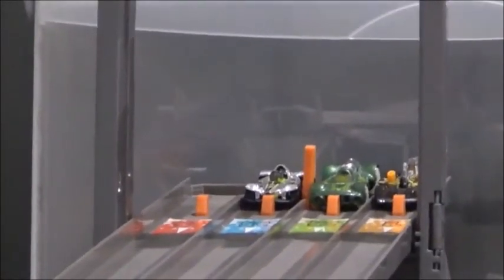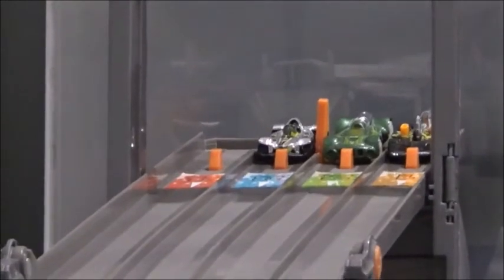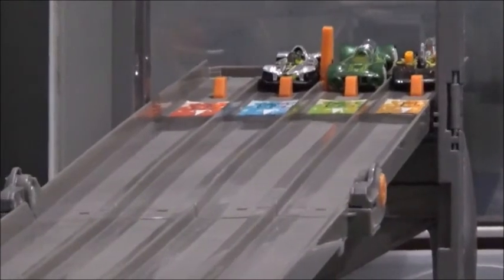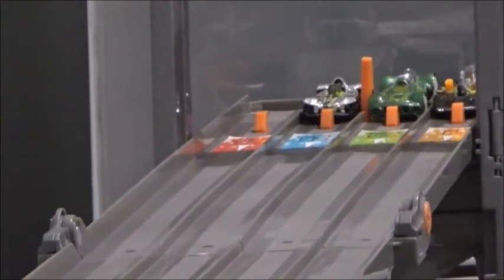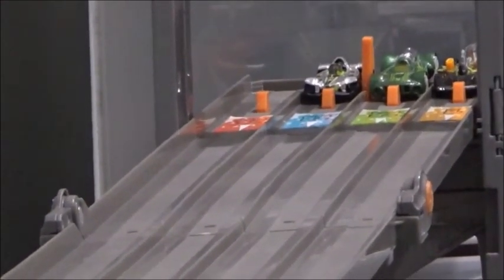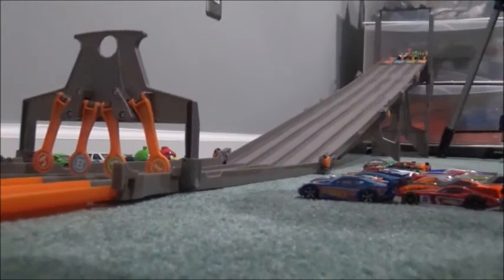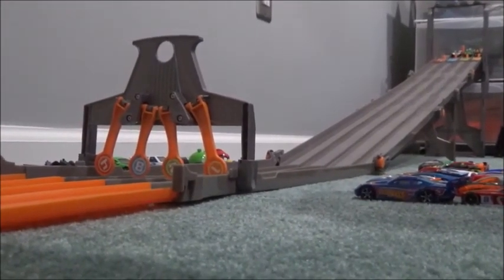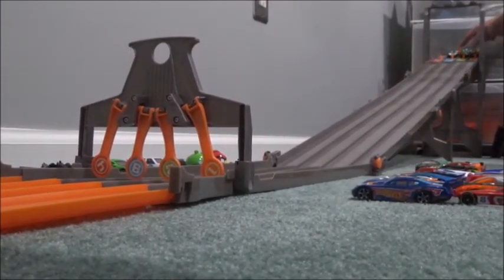Alright, last attempt. 3 cars left to go. One could be the winner. One car could be the winner, and the other cars could be upset. Remember, one car takes to the semifinals, the rest of the 2 are eliminated, and we'll have to watch from the side. So anyway, here we go. Last attempt for those 3. If my favorite car doesn't win, then it's over. Then somebody is going to have to win right from here. Here we go, 3, 2, 1.